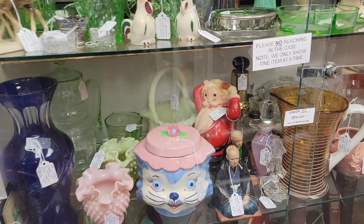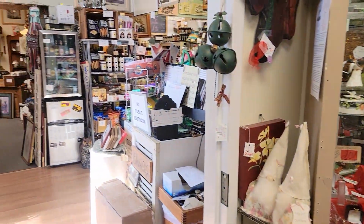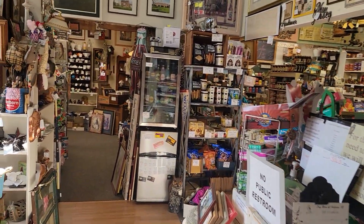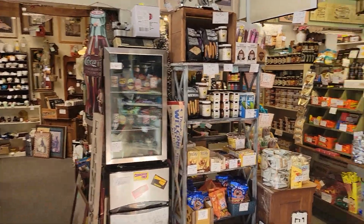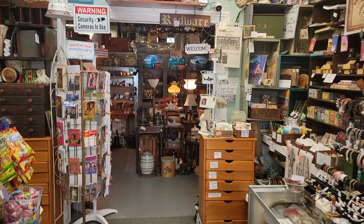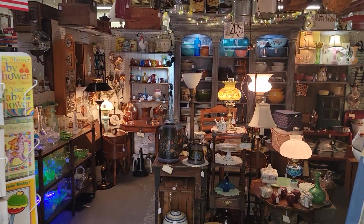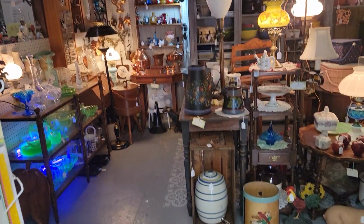So now we're going to walk on back to her booth, and she also has two bookcases that are on the outside of her booth. So it's a nice large space. She is known as the Pyrex lady by many, as she specializes in it, but is not limited to Pyrex. I think I'll hop out onto the side first. So this is her booth here.